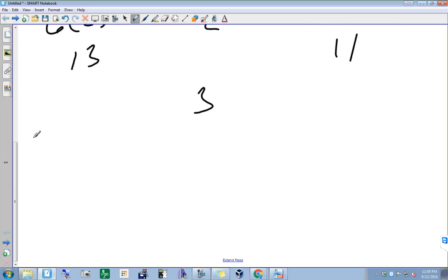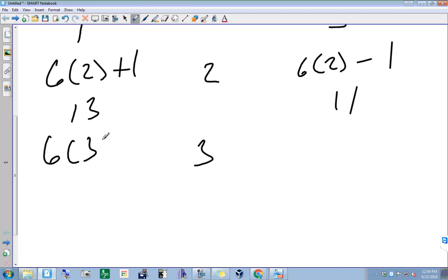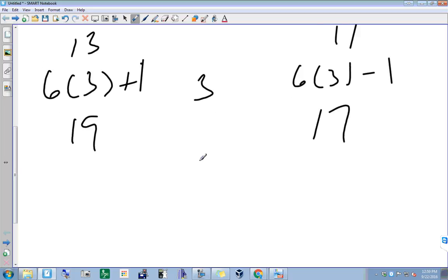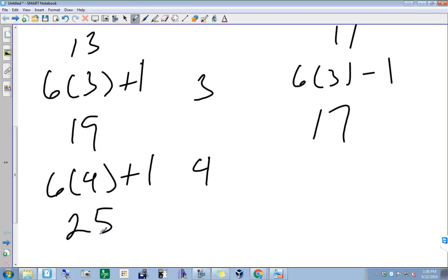So let's see if I try 3. What do I get? I get 6 times 3 plus 1. 6 times 3 is 18, plus 1 is 19. 6 times 3 minus 1 is 17, right? It's got to be true. It has to be true. I suppose I'll do one more just to check. So I got 4. 6 times 4 plus 1. Well, 6 times 4 is 24 plus 1 is 25. Is 25 prime? No, because 25 is also divisible by 5.